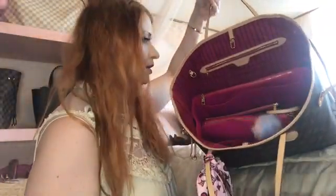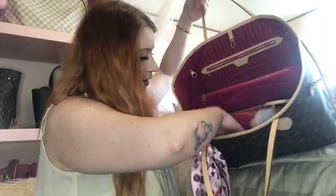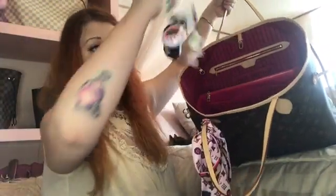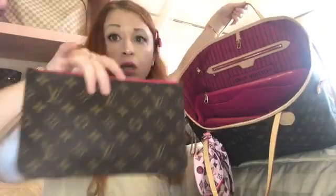Okay, next thing I have is a scrunchie just in case I'm gonna put my hair up. I'm a 90s girl, so I gotta have a scrunchie. What else? I have my mask. Of course I have to have a mask. This is one I made. It's tie-dye, and it actually turned out really good. I need to wash it, but gotta have a mask. And I have my keys. You know, keys. I have my Neverfull pouch.